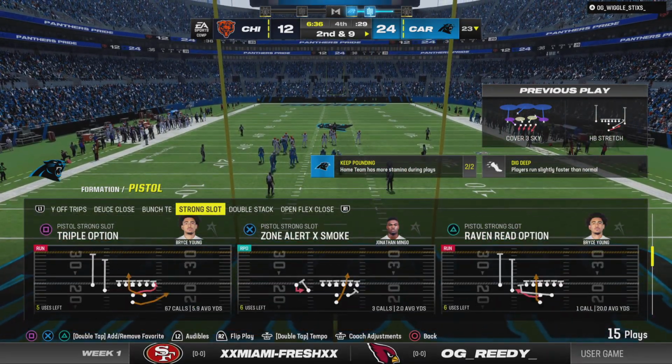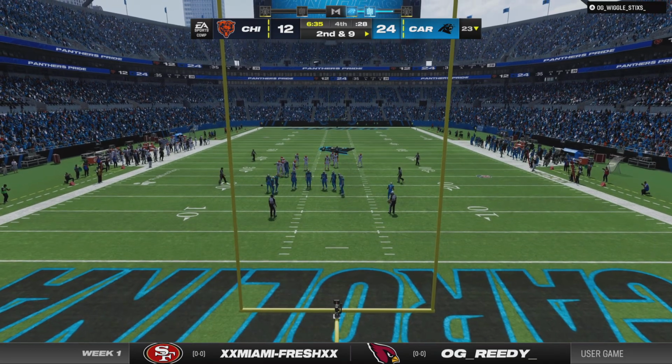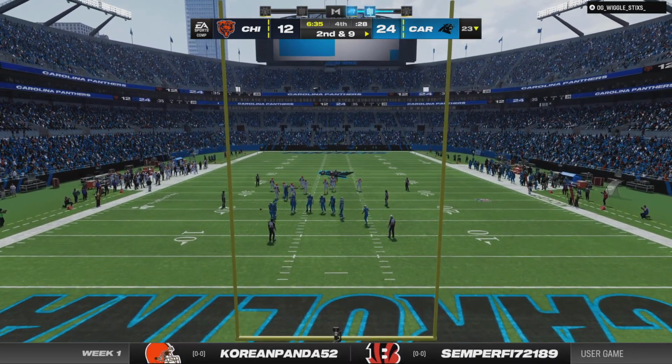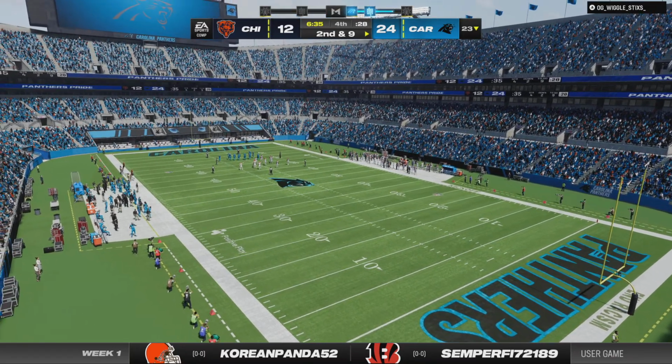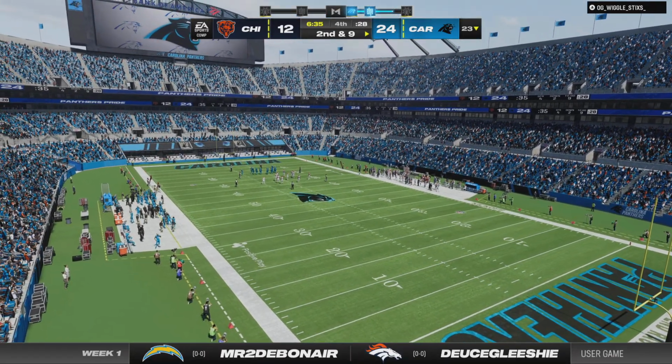Just keep the ball on the ground. Keep that clock moving. And when you have the lead this late in the game, above all, stay in bounds. Yes, take care of the football. Yes, gain yardage, but stay in bounds and let that clock tick.